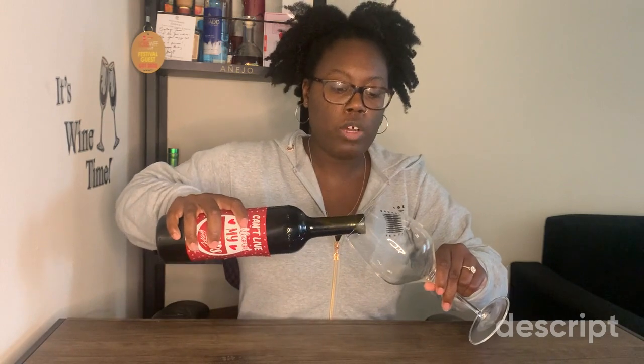But this smells wonderful. It smells very fruity. I do get a little bit of spice as well, but it's very, very light. So most Merlots, like I said, are going to be usually on the lighter style, like a Pinot Noir, middle of the road.